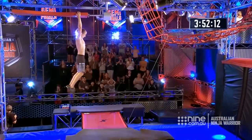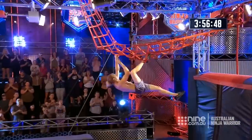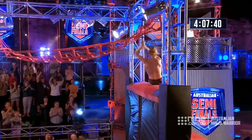No one got past this last time. Oh, yes. That's a good hit. Now just needs to get under the cargo net. This won't be a problem. He's not going to make a mistake here, surely. No, not a chance.